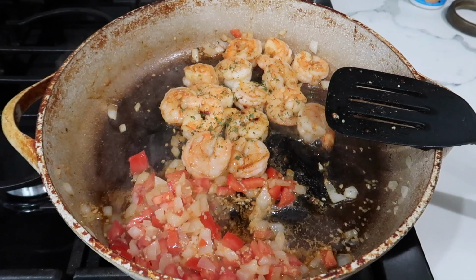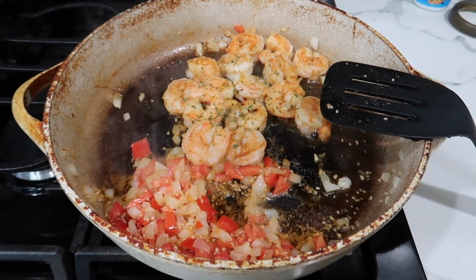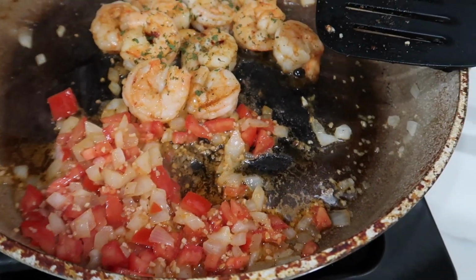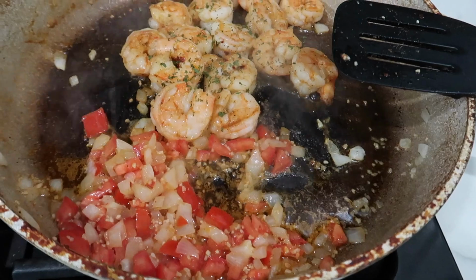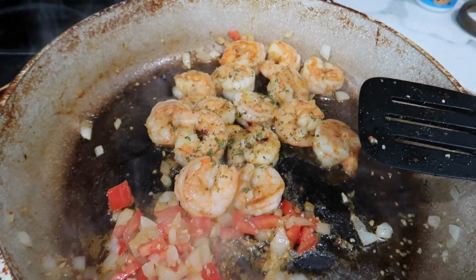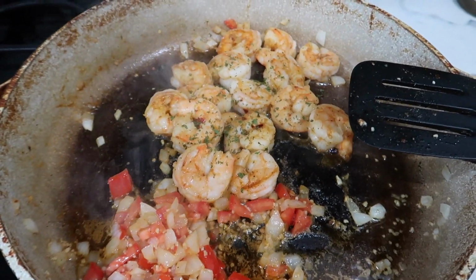Usually I like to add spinach to this, but the spinach I had went bad while we were in Hawaii. So this is what I have. I have some diced onion, tomato, garlic. There's a little bit of butter in here. Clearly you see the shrimp. And I seasoned the shrimp with Lowry's seasoned salt, black pepper, garlic powder, and paprika.